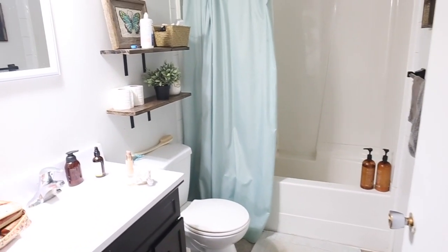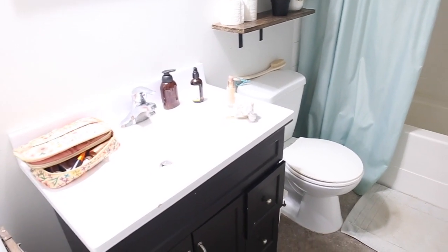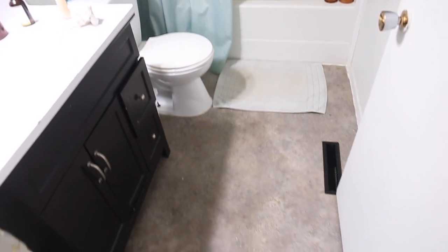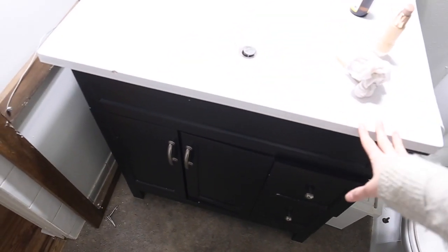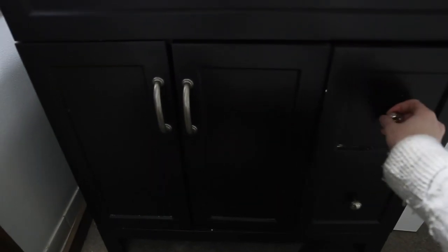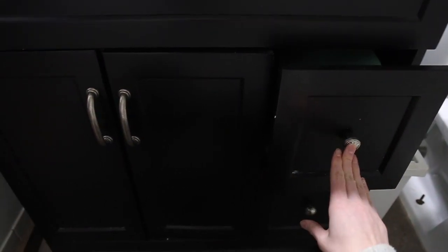Okay, this is literally just what it looks like. I did not pre-clean this or anything. I thought about it, but just being real with you guys, this is what it looks like. It's so tiny. It just has this little vanity, which is the worst storage ever. The doors and the two drawers are the worst size. These drawers are teeny tiny. They basically fit nothing, so it's been such a struggle to keep this organized. I need to organize these drawers and figure out how to make it work for me.